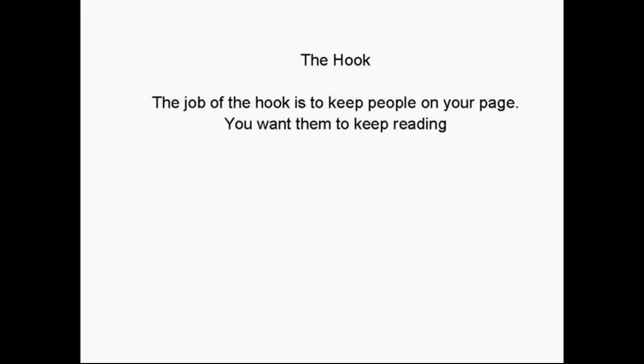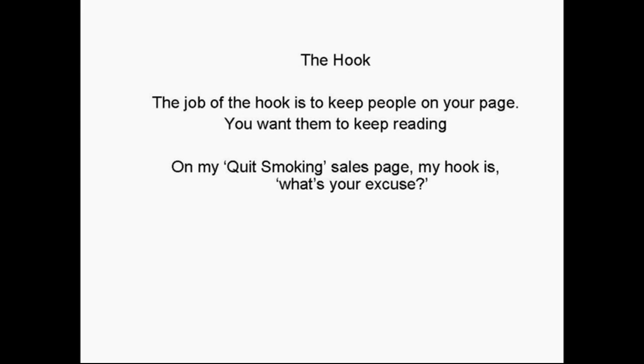The hook. The job of the hook is to keep people on your page. You want them to keep reading. On my quit smoking sales page, my hook is, "What's your excuse?" Then I have a picture of a stomped out cigarette.